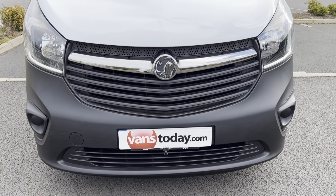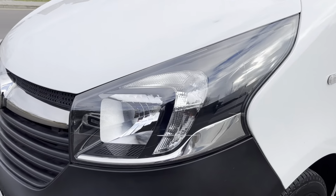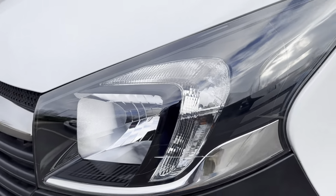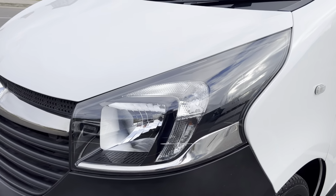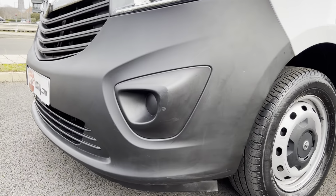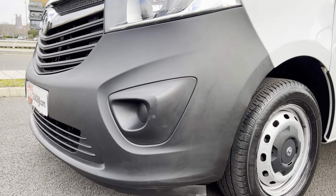Front of the van, your front grills and the front bumpers are all in good condition with no damage. Your passenger side headlamp unit is in good overall condition. There is a scratch on it. It is there, okay. Not a lot I can do about that. It isn't too derogatory to the vehicle, to be honest with you, but we'll point it out to you. Your driver's side bumper corner is in good overall condition with no damage either.